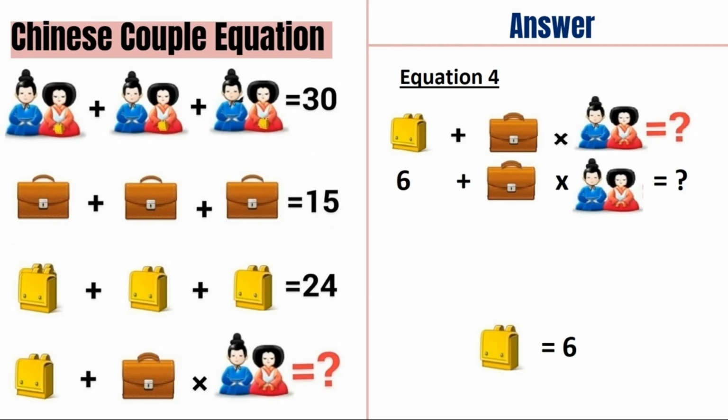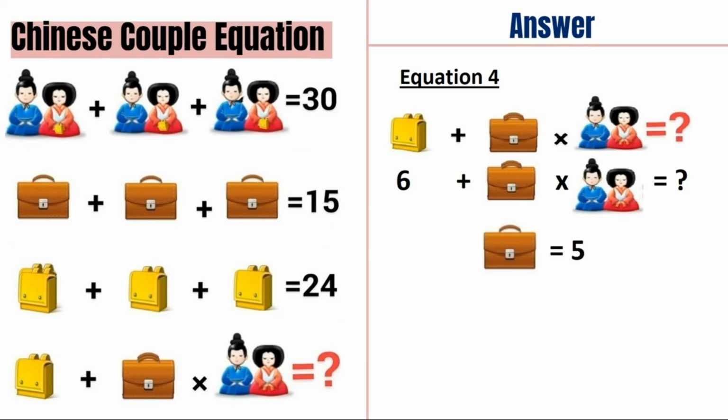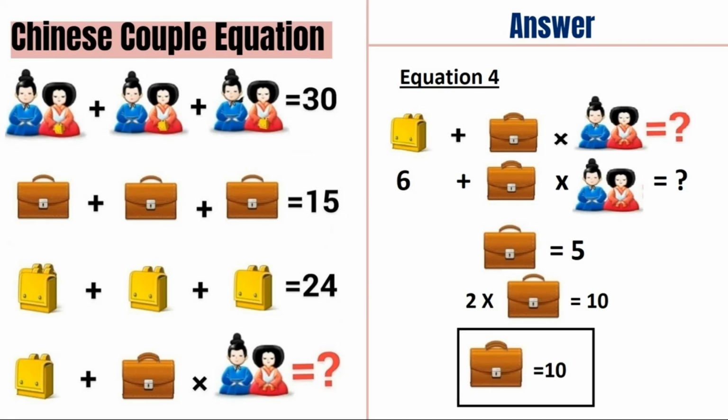So we have 6 plus. The second figure is not of a single bag. It's of 2 bags. So there are 2 brown bags. 1 brown bag is equal to 5. So multiplying 1 brown bag by 2, it will be 10. So 2 brown bags is equal to 10.